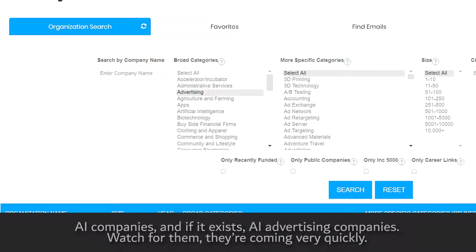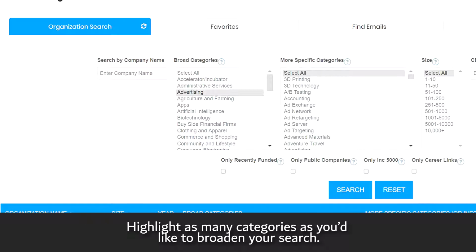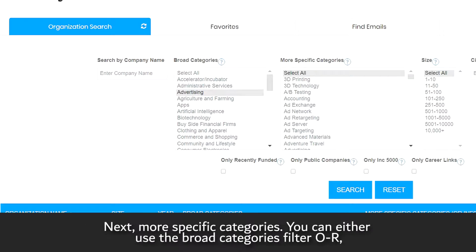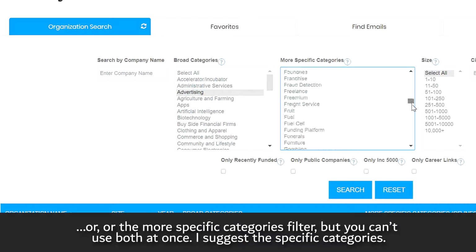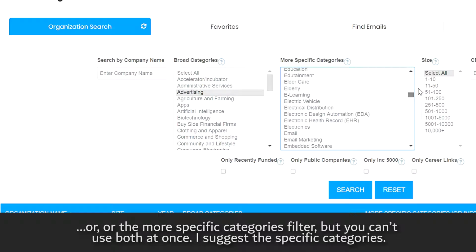Watch for them, they're coming very quickly. Highlight as many categories as you'd like to broaden your search. Next, more specific categories. You can either use the broad categories filter OR the more specific categories filter, but you can't use both at once. I suggest the specific categories.